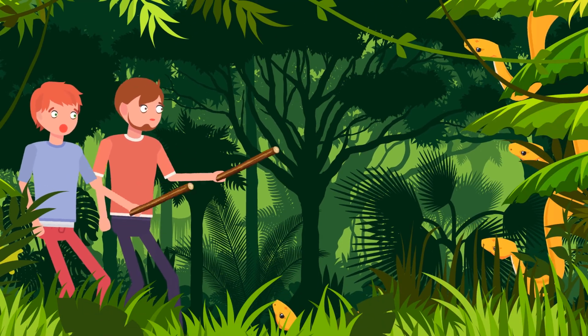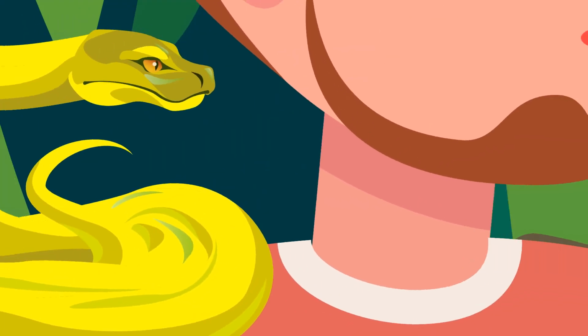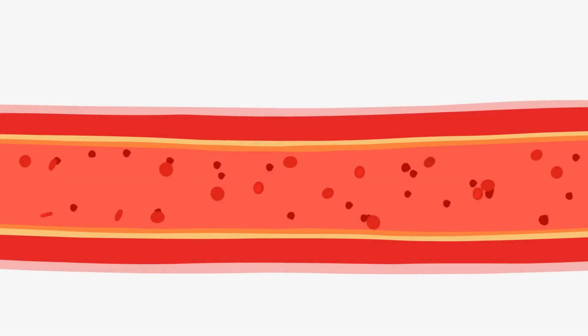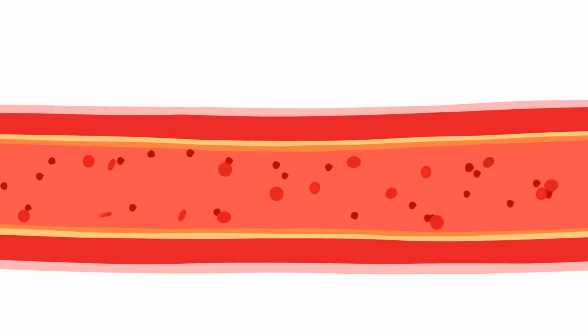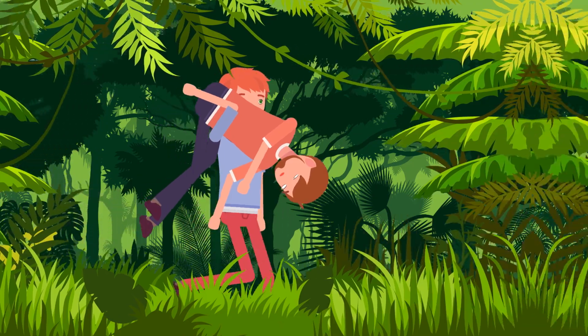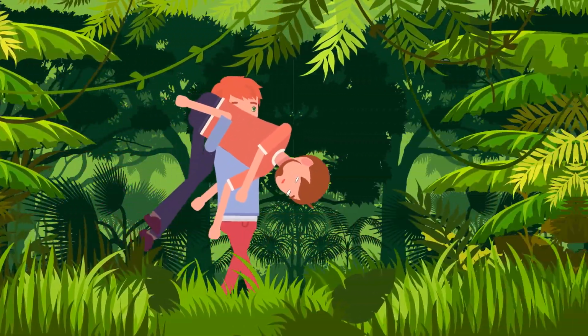But there's more and more of them coming. One of them falls on your shoulder from a tree and bites your neck. The poison instantly enters your bloodstream and affects your muscles. It feels like your body is melting. It becomes difficult to move, and your neck swells. Your friend grabs you and carries you deep into the jungle.